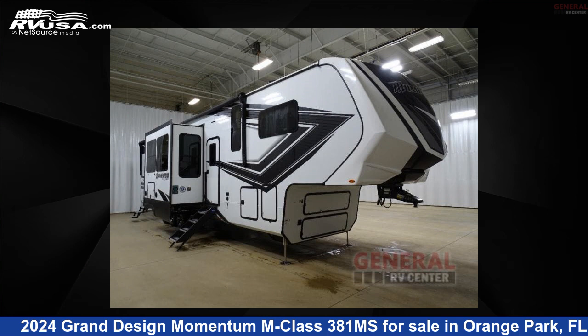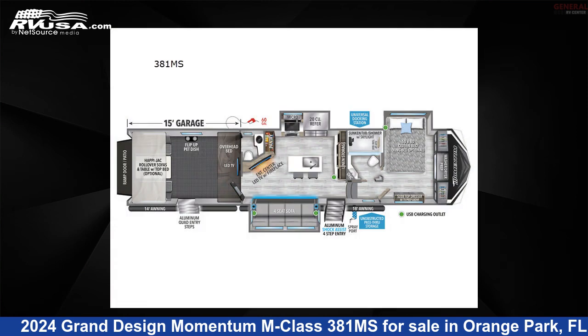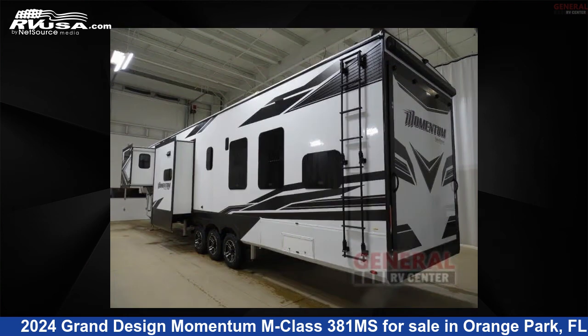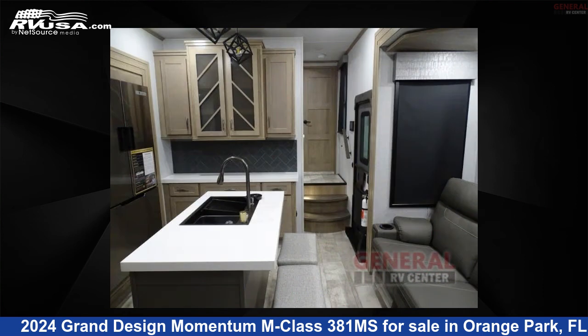This 2024 Grand Design Momentum M Class 381 Mega Siemens is a toy hauler RV. It is located in Orange Park, Florida, 32073 and is offered for sale by General RV Center.